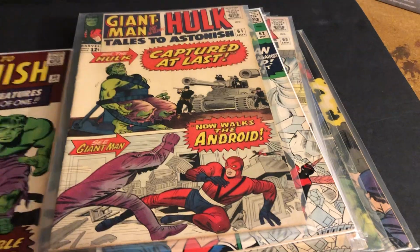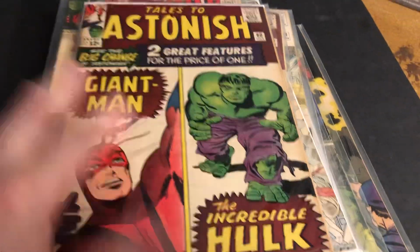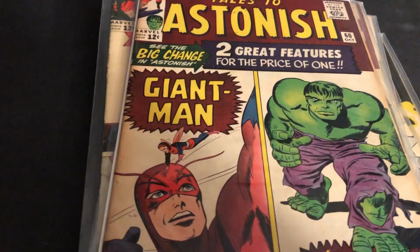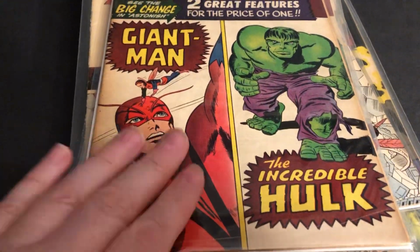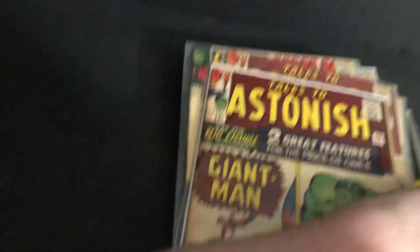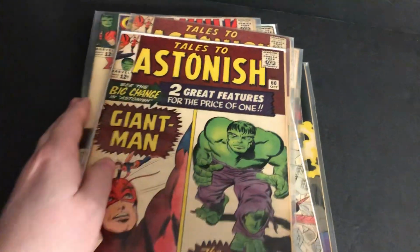61. And then this one. Get a real minty one, of this one's a little bit pricey. This one wasn't too bad. So that's a look at Giant Man and Hulk and Tales to Astonish.